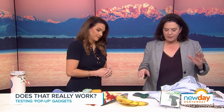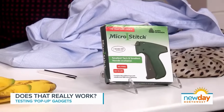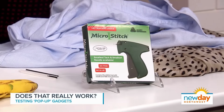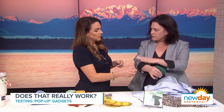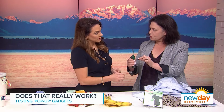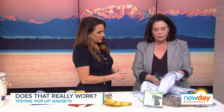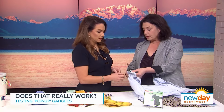Okay, this next one I love, love, love. This is called the Micro Stitch. If you need a hem, sometimes your blouse is gaping, or for me, I like the sleeves to be rolled up and you want them to stay up. It puts a tiny little stitch into whatever piece of clothing. So say I wanted to. Can I do it on you? Yeah, or you could do it on this. Okay, do it on that.